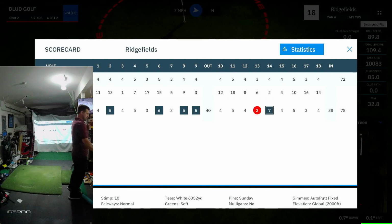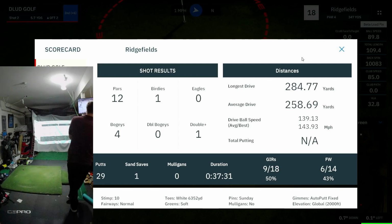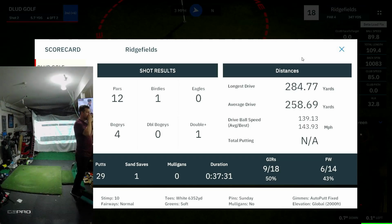Not horrible. Very good course, Ridgefields. Shout out to Rud Pud Run and the procurer of the course who made it happen. Yikes. The horrible +3. Could not find the fairway there, the back 9 for sure. But had a couple pretty good things in there, so couple good holes, and I hadn't played in a while, so that was fun.